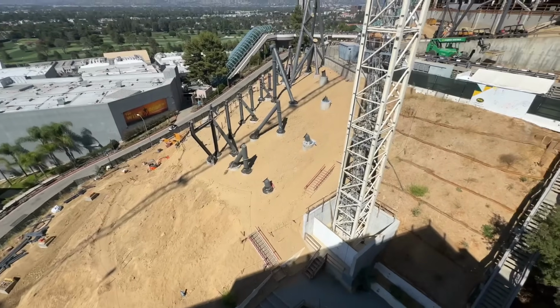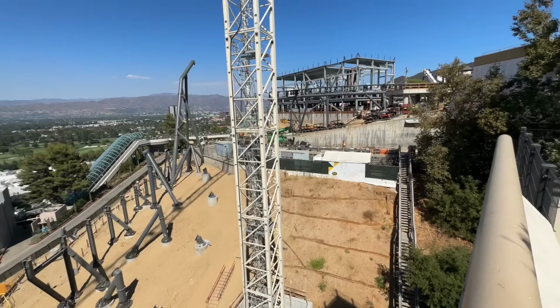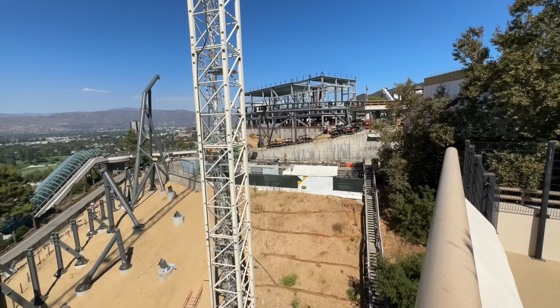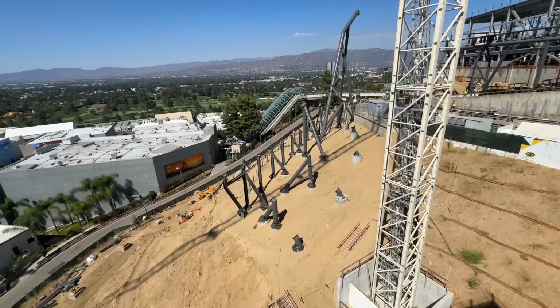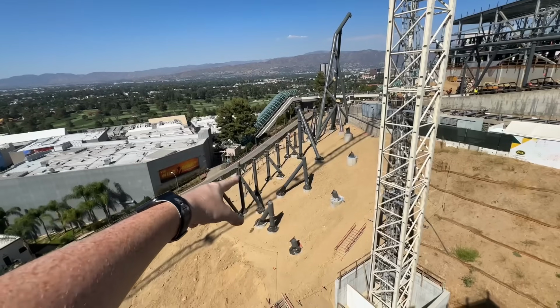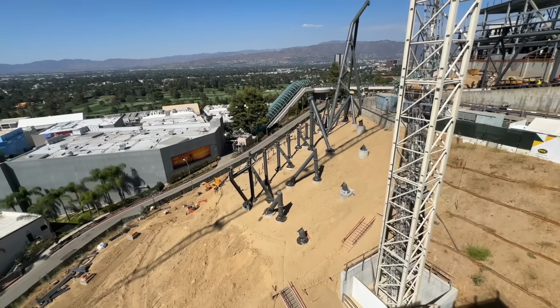Man, oh man, every single week that I check this thing out, it just gets me more and more hyped. And I am crossing my fingers that this thing opens up a little bit earlier because I think this is just gonna be something spectacular. I mean, just the way it's already shaping up is incredible. Especially down here over by Timeline Road, that turnaround into what will probably be another launch or a brake run, man, that's gonna be sick.